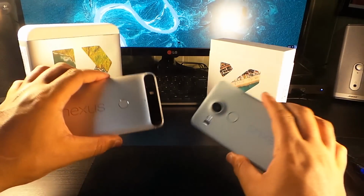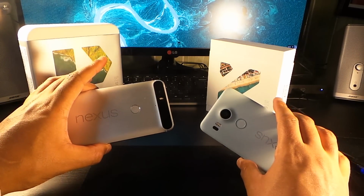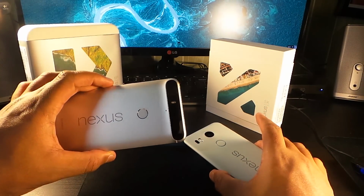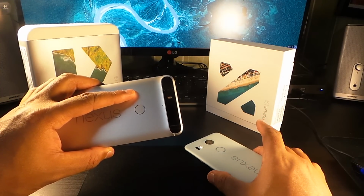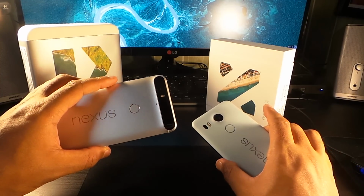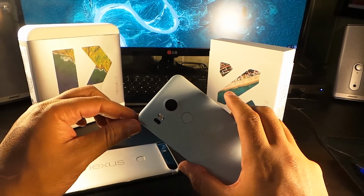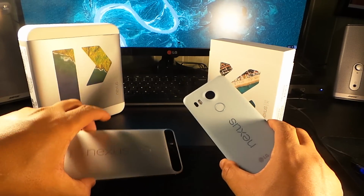Now, let's talk about the cameras. A lot of you guys are going to argue with me, but I'm going to tell you right now, they're both 12.3 megapixel cameras, but I feel the Nexus 6P camera is tuned a little bit better in some way. So far, I feel the Nexus 6P somehow got a little bit more emphasis when it comes to the camera software than the Nexus 5X. The Nexus 5X is right there, but it's a little bit behind the 6P.